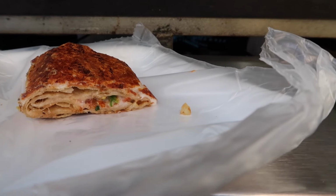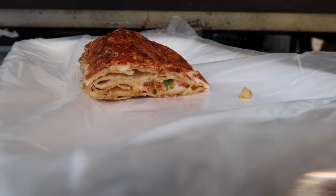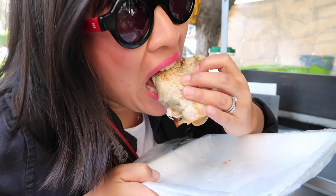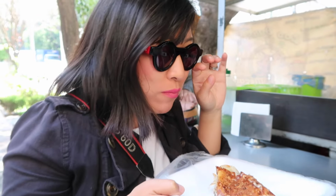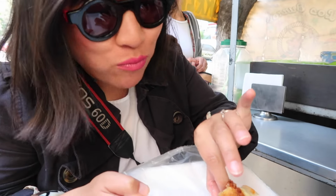We're trying a squash blossom burrito. It's cheese grilled over the top of the thing. Hot, gooey, cheesy, super fresh. Wow. Bye-bye.